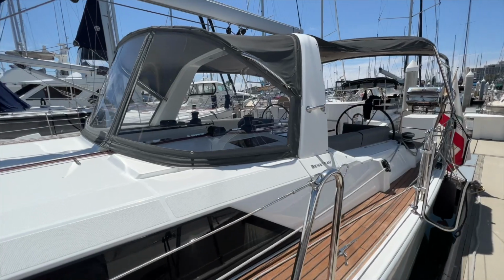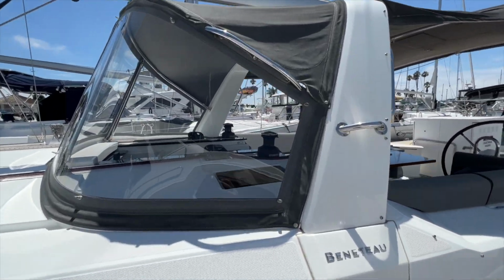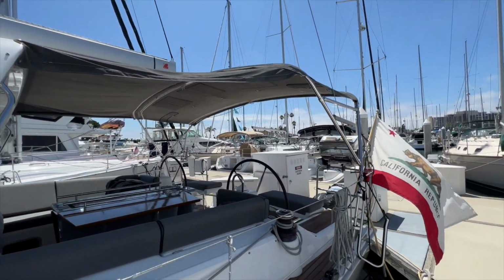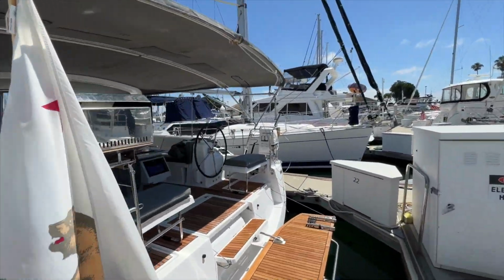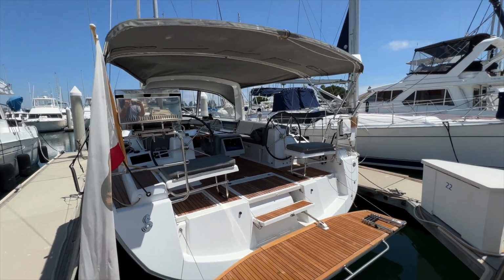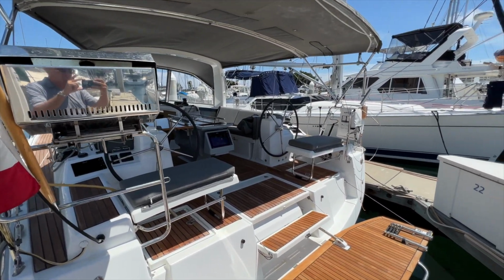And then aft in the cockpit, we have this Memos custom canvas Dodger with Macrolon, really clear windows. And then the Bimini and connector, all Sunbrella canvas. Really nice way to get out of the sun there, and then you can remove the center section when you're sailing to look up and see the sails and get some additional sun in the cockpit.